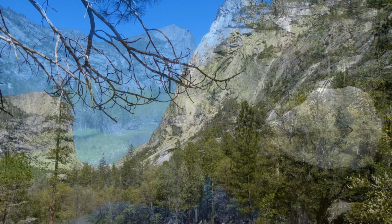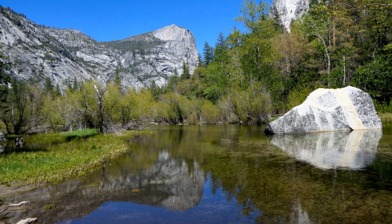Also stopped at Mirror Lake, got a beautiful view of the reflecting granite cliffs above.